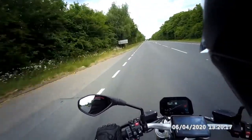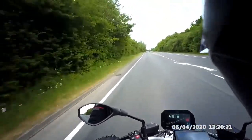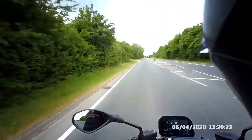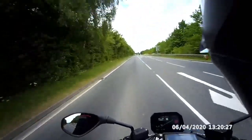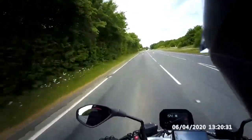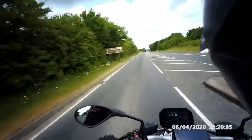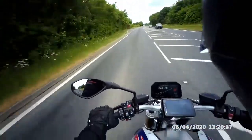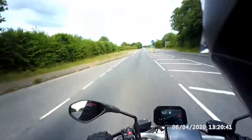You've got to be so assertive, and you have to expect drivers to be pulling out on you from all angles. Every time you go past a crossroads or a junction or a side turning, you need to be looking for a car. Is there a car coming out? Is something there waiting to just pop out at me? You can never really relax too much, unfortunately.